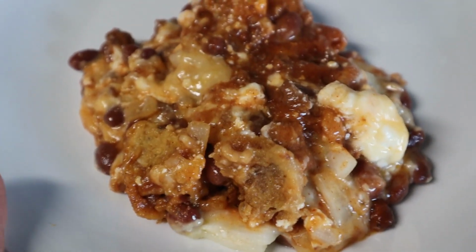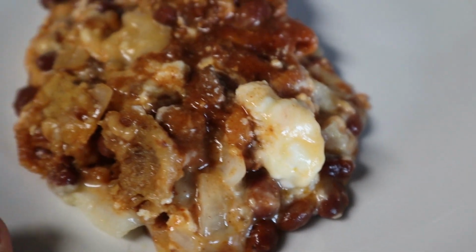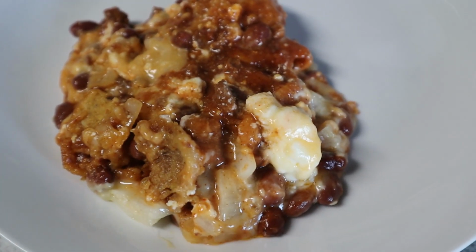Okay guys, here it is. It looks a little messy, but it's all layered and scooped out. I took a bite of it, and it's really, really good. So super easy dinner. You can serve it in a bowl, or you could serve it with a side of vegetables, or however you want to eat that.